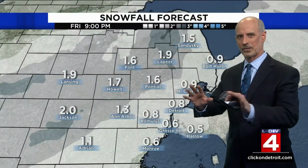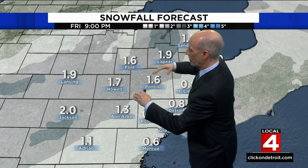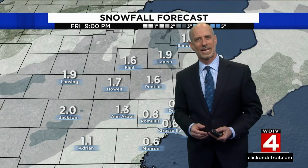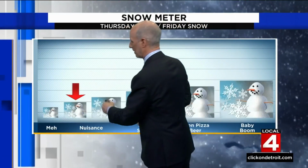Now, as far as the snow amounts, I still think a lot of us are not going to even make it to an inch. Again, the northwestern part of the area, maybe you get a little over an inch, inch and a half, something of that nature. So this is not a big deal, but as the guys were just mentioning, it's the timing. If overnight toward the morning rush hour, that's the only real problem here. So we're going to call this a minor nuisance here on the snow meter.